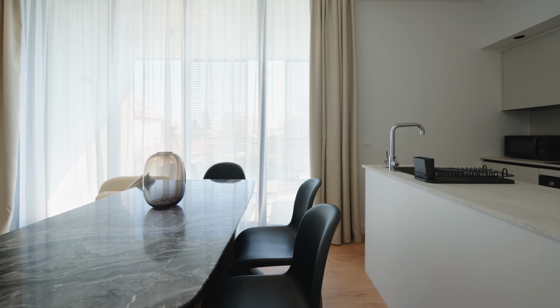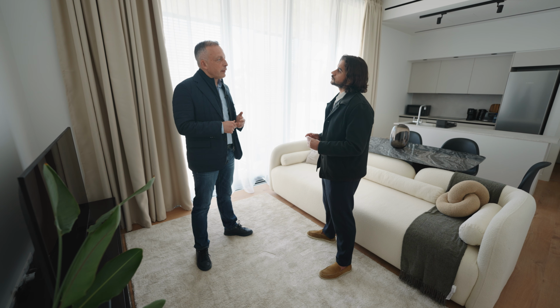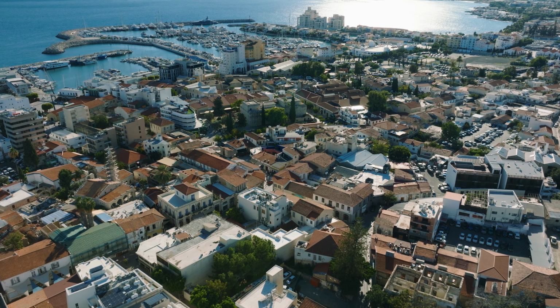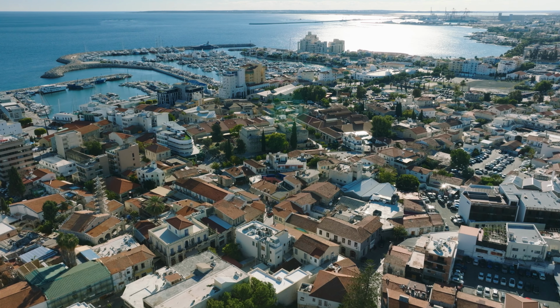Buying a new apartment like this, are you eligible for a permanent residency scheme? Yes, the main key here is to pass the threshold of 300,000 euros. You could do it by acquiring a smaller unit like this at 283 and furnishing it to get that threshold to 300, or just buy an apartment that's 300 plus, and that way you will be able to apply for permanent residency in Cyprus.